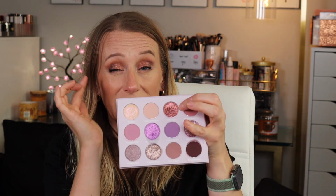These shades are amazing. Even their mattes perform really, really well. I was highly impressed with this palette. Yes, very highly impressed. And I'm actually wearing this shade right now on part of my lid. And yeah, it's just gorgeous. Beautiful palette. Love it. And I recommend checking out the brand. They have a lot of other palettes too that one day I hope to be able to check out.